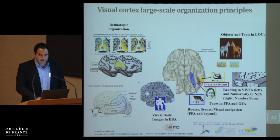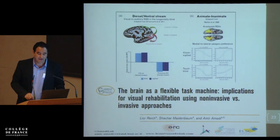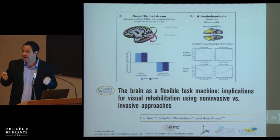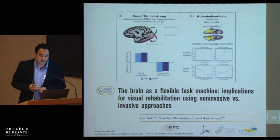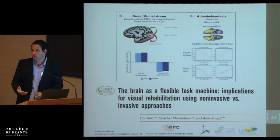Now, the second thing we moved on to is to look at this what-where organization. What we did here was super simple. We took the classic experiment of Leslie Ungerleider and Mortimer Mishkin at NIH, in which they give the same pairs of stimuli, but with two different tasks. Now we start to introduce the concept of task and specialization. What was shown in this classical experiment is that when you are performing a shape judgment about these pairs, they can be the same shape, different shape, same location, different location. When you ignore the location and focus on the shape, you get recruitment of the ventral stream, and vice versa if you do localization.